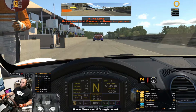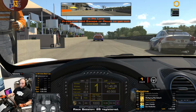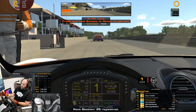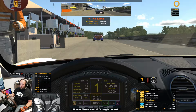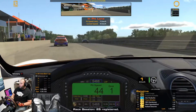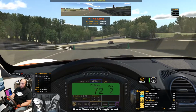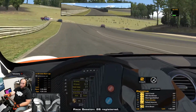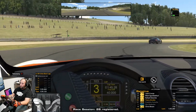You'll notice I'm using the sequential shifter in this car. These cars are a PDK in real life, which is kind of like a dual clutch, so they have a little shifter like this, but they also have paddles. But I like using the sequential shifter. The pit lane speed limit is in kilometers per hour in this one. Make sure my pit speed limiter's on. There's traffic behind, so keep your wits about you, and we'll get out and hopefully rejoin with some open track.